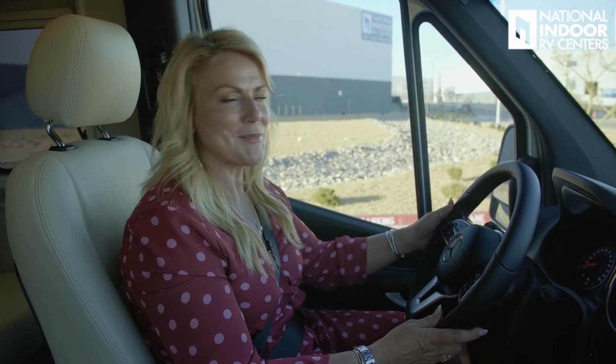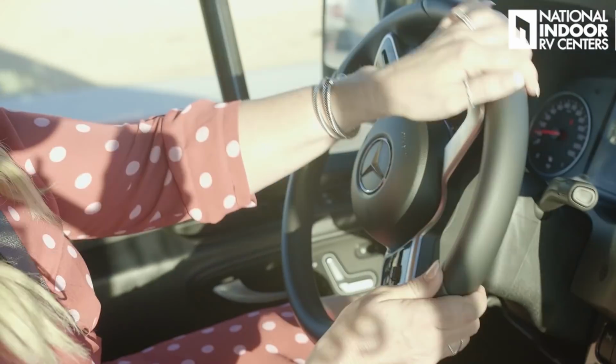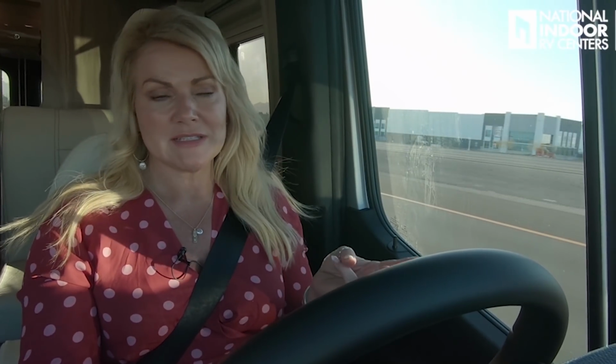All right, so it's time to take the Boldt for a test drive. I think I'm going to really enjoy this, so come along for the ride. Just heading out of National Indoor RV Centers here. There's some really nice safety features that you get with the Boldt. So you have the adaptive cruise control, the collision mitigation system, and the active lane keep assist.